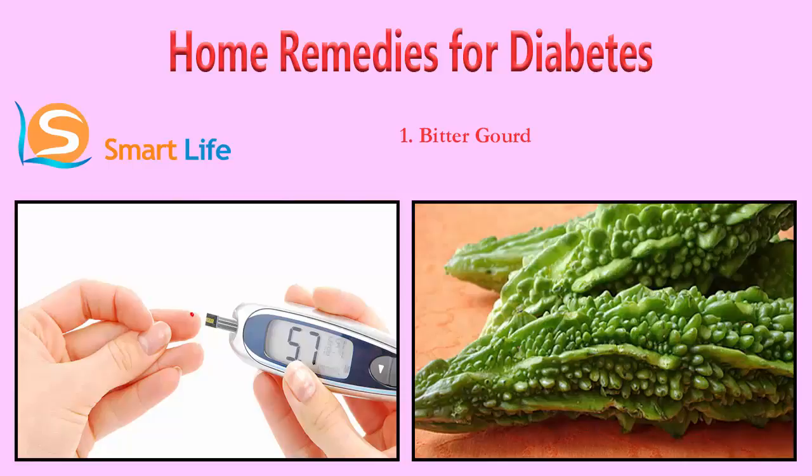Drink some bitter gourd juice on an empty stomach each morning. First, remove the seeds of 2 to 3 bitter gourds and use a juicer to extract the juice. Add some water and then drink it. Follow this treatment daily in the morning for at least 2 months. Also, you can include 1 dish made of bitter gourd daily in your diet.